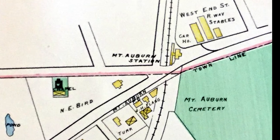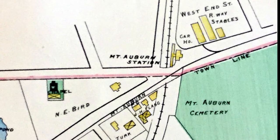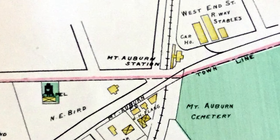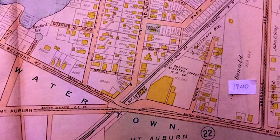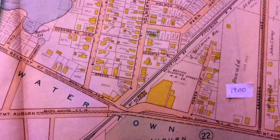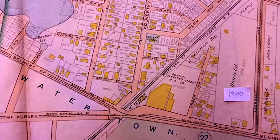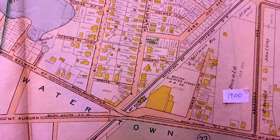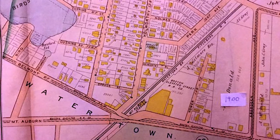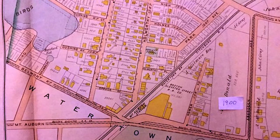Your alternative was taking the horse car, which was maybe an hour and a half ride from downtown Boston. Now, they started at Bowdoin Square in Boston. And this is another map of Mount Auburn. By this time, it's no longer part of Belmont. And the streetcar line has been built out to Waverly and another line to Watertown. And there was also a line that went into town via Aberdeen Avenue.